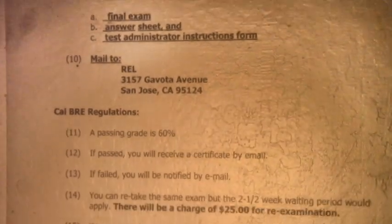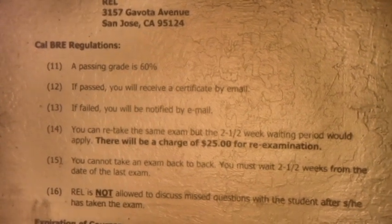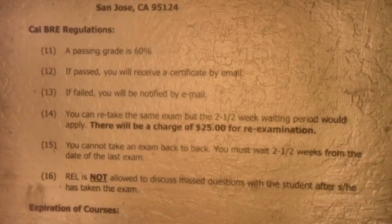Now when you finish, you mail the following forms to REL: the final exam, the answer sheet, and the test administrator form. You mail it to REL's address. The passing rate for this final exam is 60%, but remember the state exam is 75%. When you pass, REL will email you a certificate.